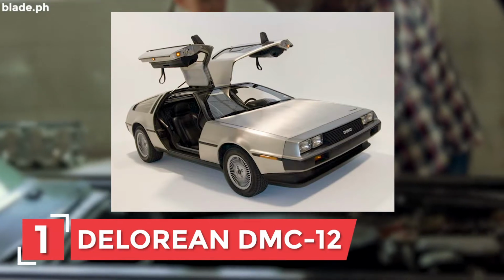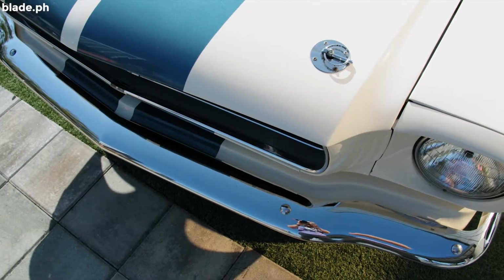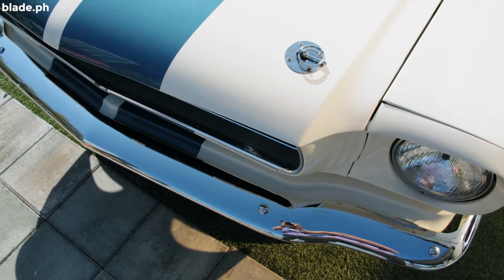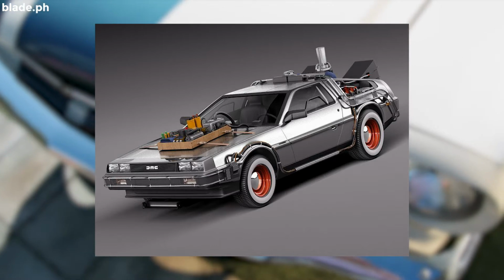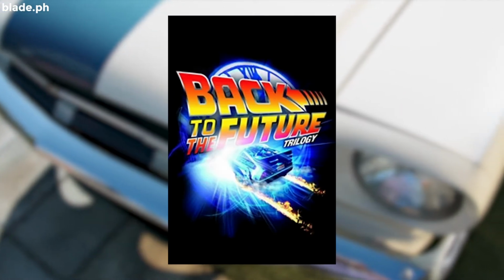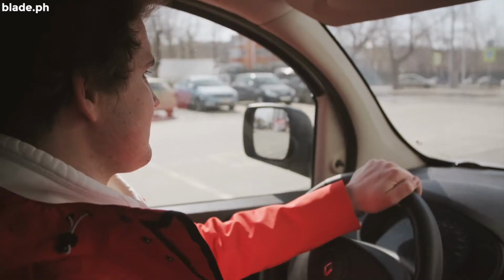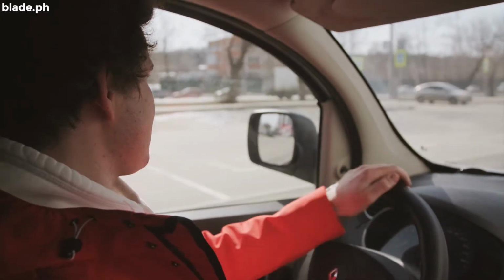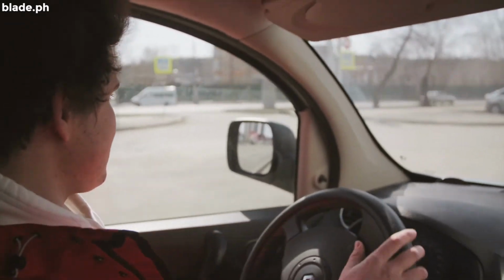Number 1, DeLorean DMC-12. Let's kick off the list with a time-traveling badass car. It is a famous sports car that became iconic for its appearance as a modified time machine in the Back to the Future film trilogy. The car was built by John DeLorean's DeLorean Motor Company for the US market between 1981 and 1982. And it remained the only model that the company has ever manufactured. Pretty much the dream car of any 90s kid.